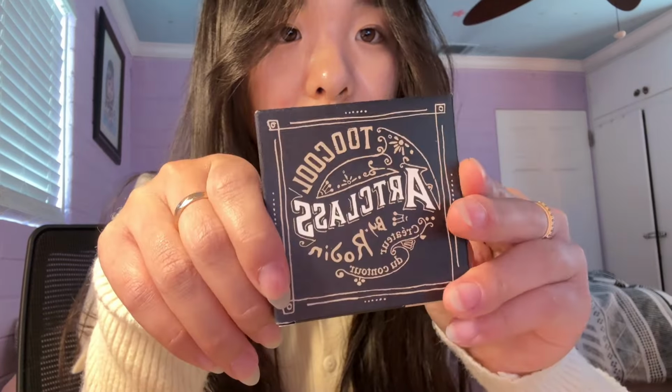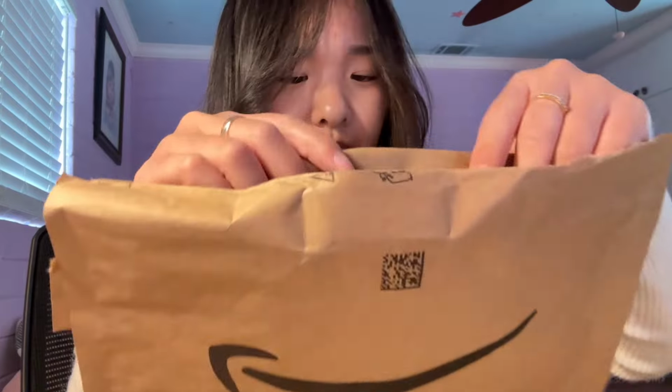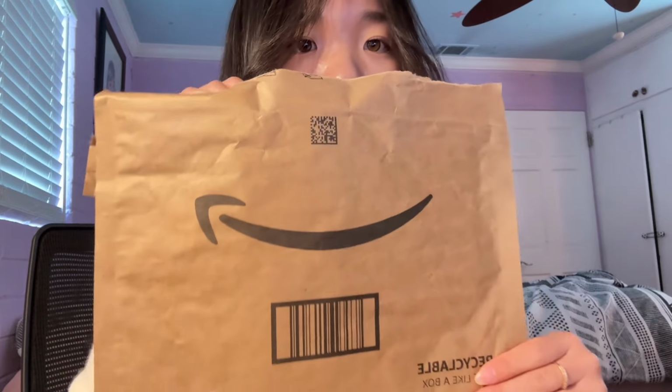I got the Too Cool for School art class contour. I heard this is super good, and I've been wanting to try contour for a really long time. Oh, those are the three shades that it comes with. I actually just got back home from school. My ceramics class was... What? Why did they use a whole bag just for this?